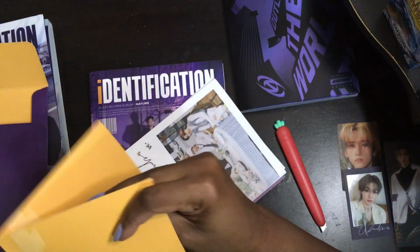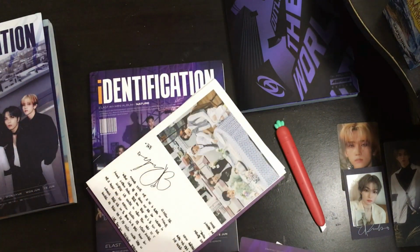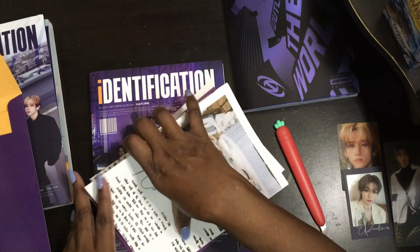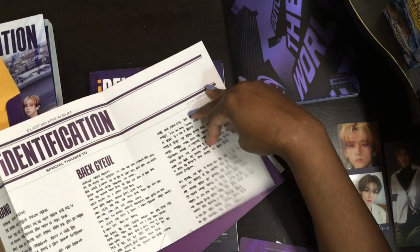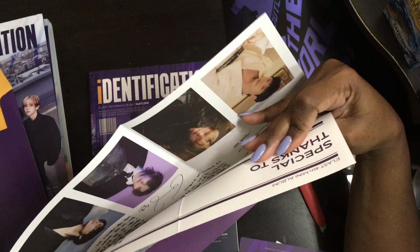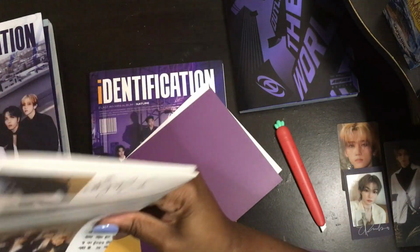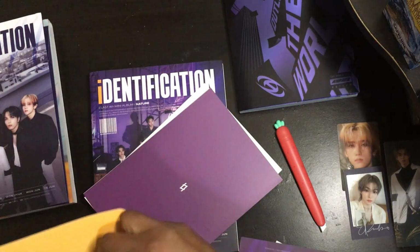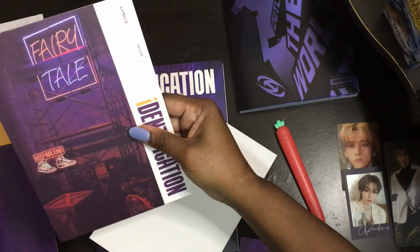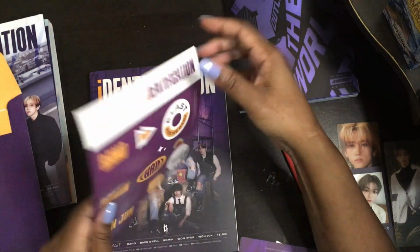I mean, they're just so talented, and I just... the situation they are in. Wow. Okay. It looks like the thanks is the same. Yes, it is. Yes, it's the same. I'm going to have to maybe put it through Papago so I could read it. And then more lyrics here. Stickers.